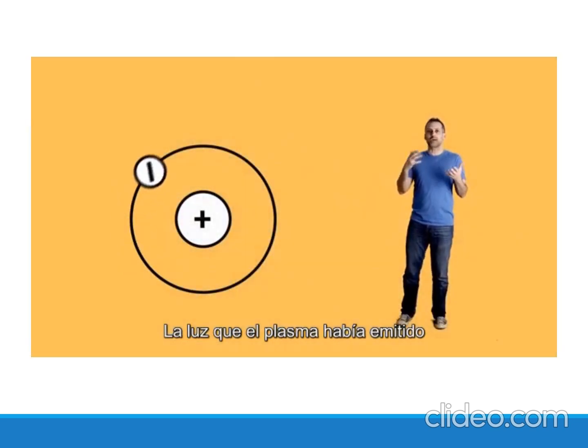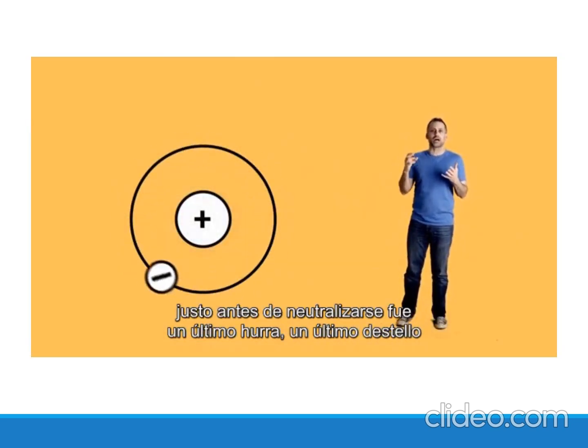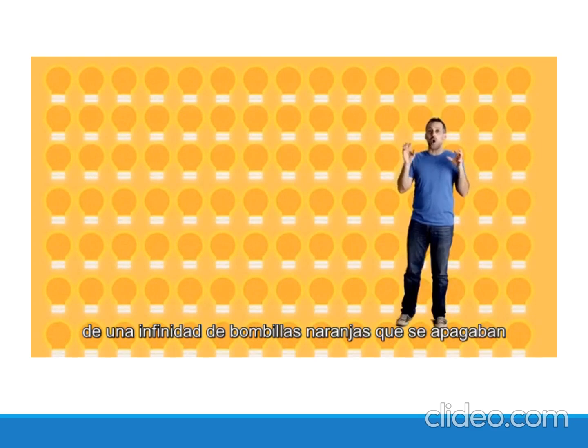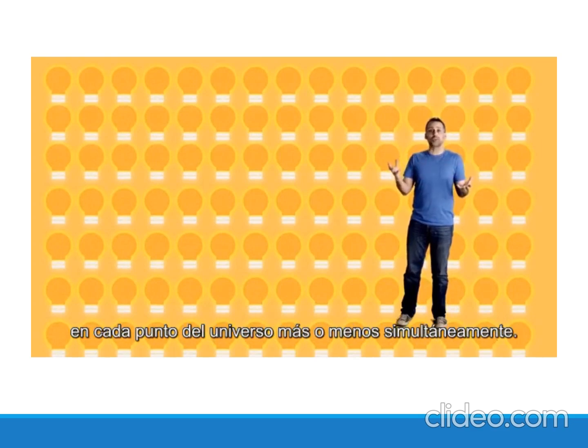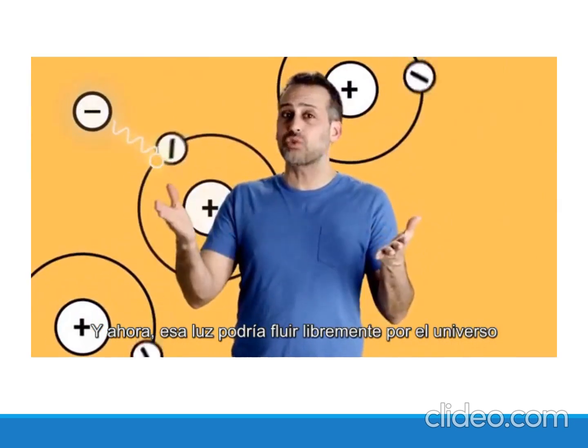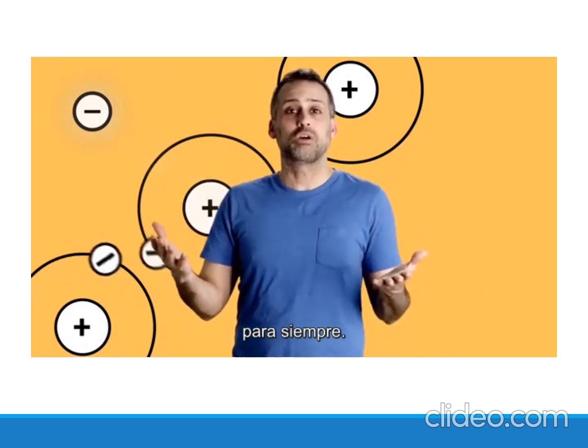The light that the plasma had emitted then, just before it neutralized, was like one last hurrah, one final flash of an infinite number of orange bulbs going off at every point in the universe, more or less simultaneously. And now, that light could free stream through the universe forever.